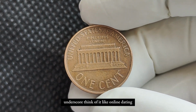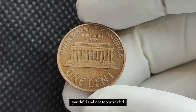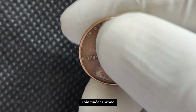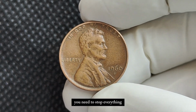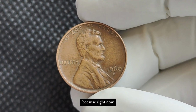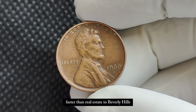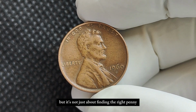Think of it like online dating. You want a coin that's shiny, youthful, and not too wrinkled. Coin Tinder. Anyone? If you spot even two of these characteristics, you need to stop everything and get that penny professionally graded. Because right now, the demand for this penny is climbing faster than real estate in Beverly Hills. But it's not just about finding the right penny.